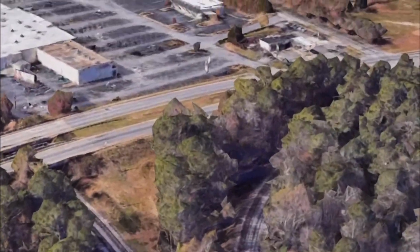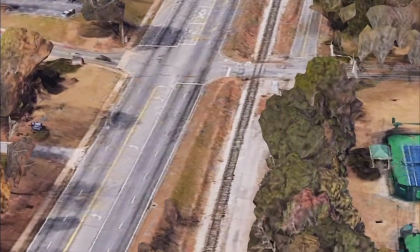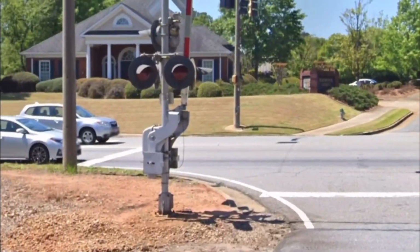Once they shove the Athens portion of their train into the Pilgrim's Pride feed mill, they take this turn up the Gainesville Midland subdivision with a new crew. Our journey here takes us to the crossing just outside of the Athens Country Club.